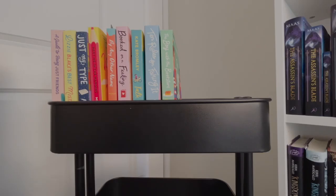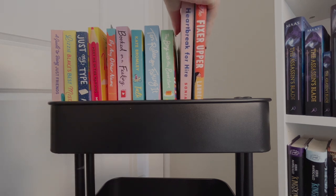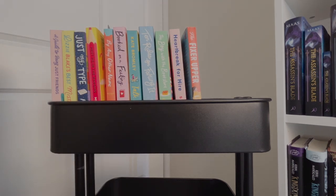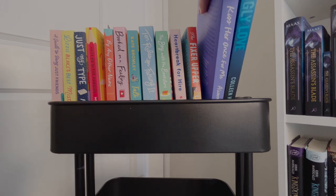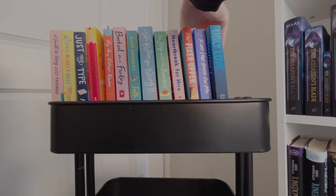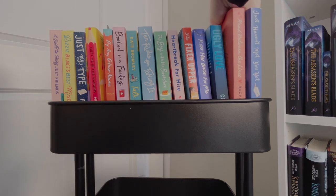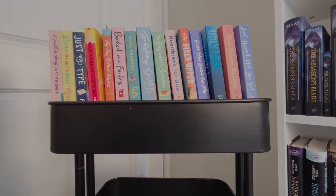Okay, so first we're going to add these two. I think we're gonna have to start another row behind here. We will add Ugly Love and Kiss Her Once for Me. We'll add these two. And then I'm just gonna set the rest of them in the back.